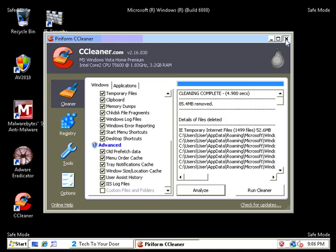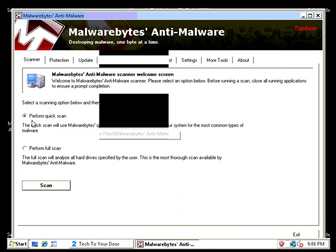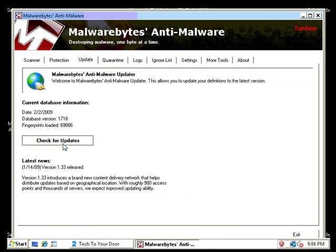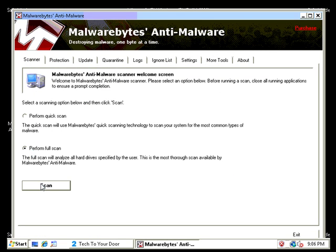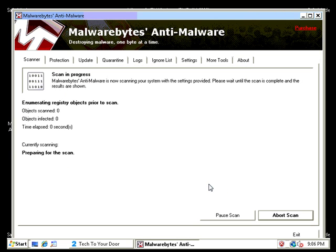On a computer that's 2 to 3 years old that isn't cleaned up, you could easily cut back several gigs of data, which equates to less time for Malwarebytes and Spybot. Here I am updating Malwarebytes again, really just out of habit. I know it's up to date, but you always want to make sure that you're as up to date as possible.